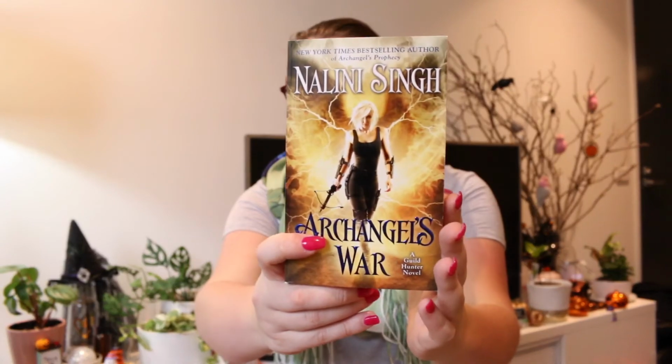Which only leaves the last 2 items in the box. There is a signed bookplate, and of course the book Archangels War. So I have actually read this. I have the UK trade paperback, but this is the US mass market, and it's lovely. And I'm very excited to have both of these. So I loved what came in this box. So now cut back to past me and the wrap up for this video.